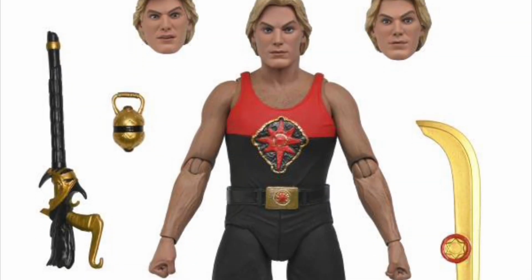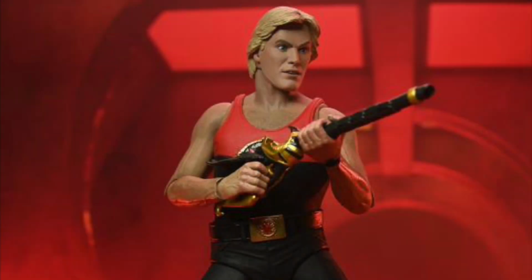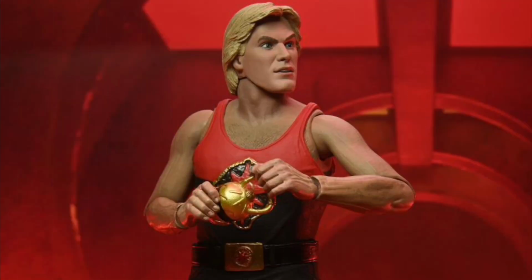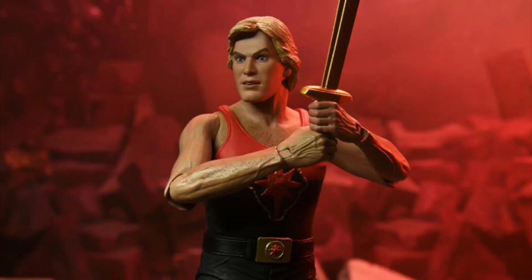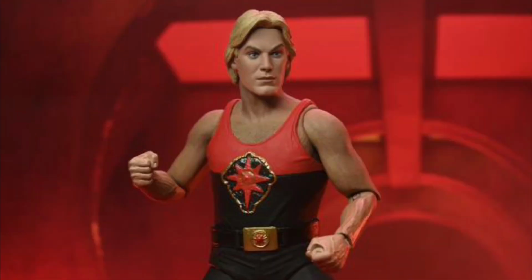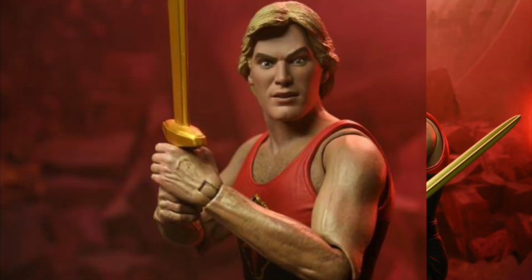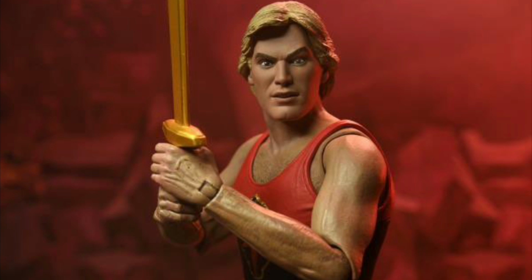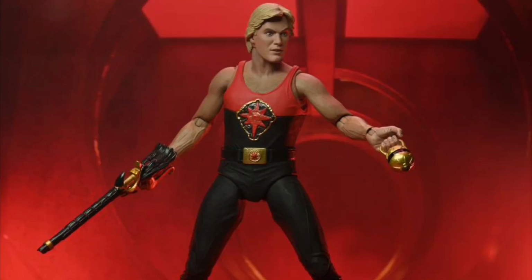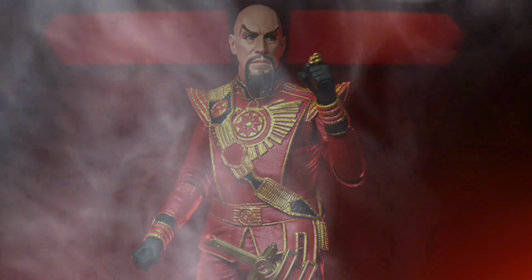Now we have 3 figures from NECA's King Features Flash Gordon Ultimate 7-inch scale line. They're going to be a January of 2024 release at around $40 each. And of course, we got Flash Gordon in his final battle outfit. He's going to have 3 head sculpts, extra hands, sword, and a rifle. Then we have Ming the Merciless in his red military outfit. And he's going to also come with 3 head sculpts.